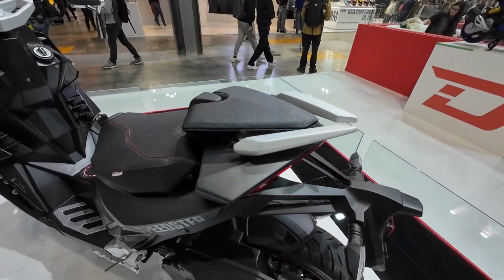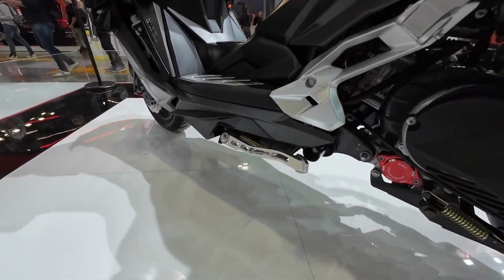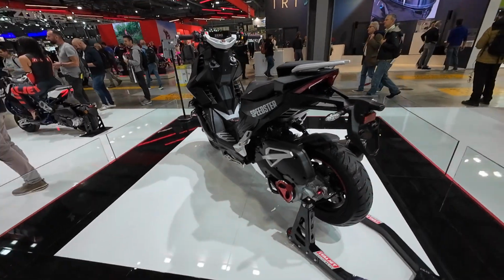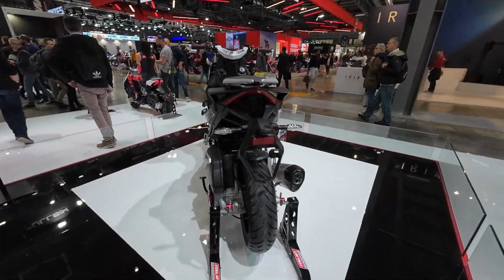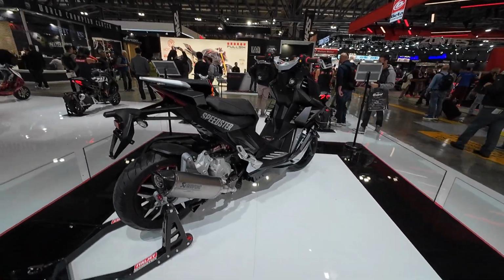Passenger comfort? Yeah, what passenger comfort? The side stand is still the same beautifully designed side stand. So, yeah, it's not boring, okay? They've tried to make it a little bit more practical, but it's definitely not boring.